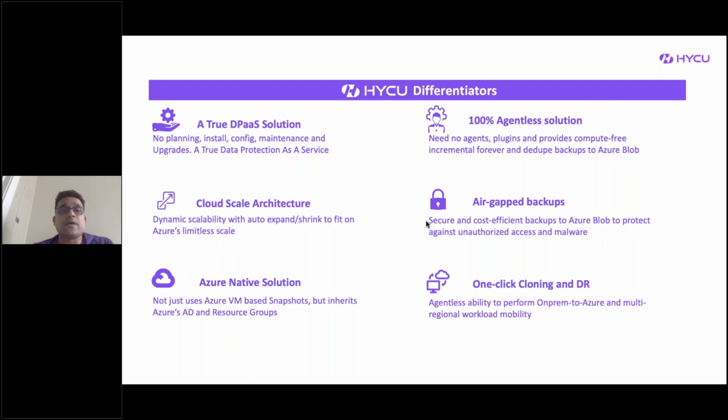So to summarize, these are our differentiators, the top 6 differentiators. We are a true data protection as a service solution hosted on Azure, where you don't have to do any manual installation or maintenance or upgrades or configuration or discovery. Number 2, we have a true cloud scale architecture, regardless of what your environment looks like. For instance, in a retail business, you can have a huge amount of workloads during holiday seasons to match that customer influx, and during regular days, those workloads can be shrunk down to match the normal influx of customer requests.